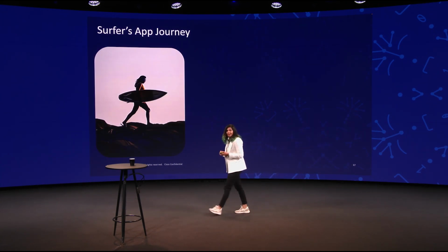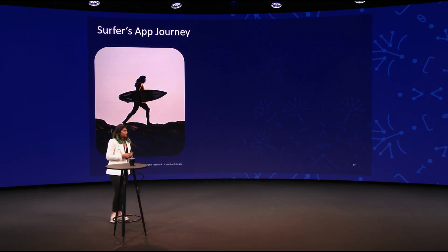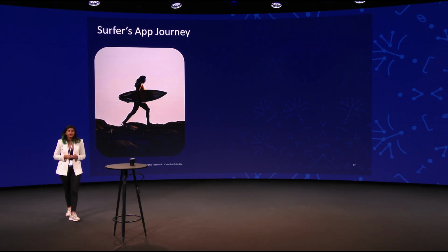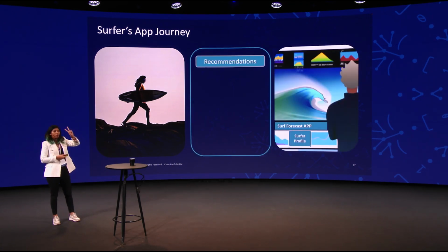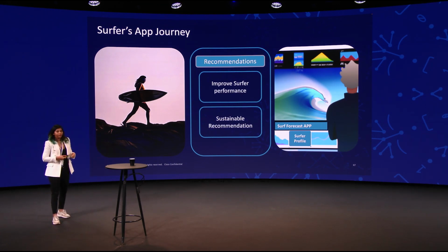Now, I hope you remember the surfer girl. She's also a developer, so she gets together with the team, and she's like, OK, I have an idea. Let me develop an app. So she makes a surfer app. And that app does two things. It does two sorts of recommendations. One is based on performance, and the second is based on sustainability.